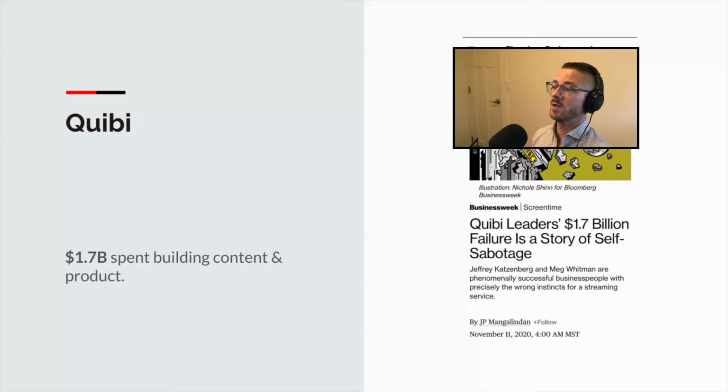And there are some really high-profile examples of this. Quibi was all in the news at the end of 2020, when it launched and then subsequently collapsed. Quibi spent $1.7 billion before launch. A lot of that was building content. I think like 600 million of it.